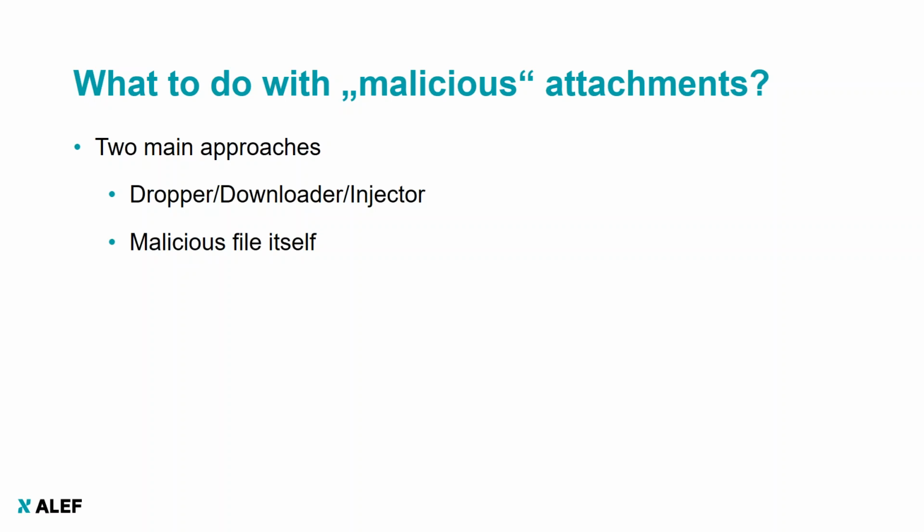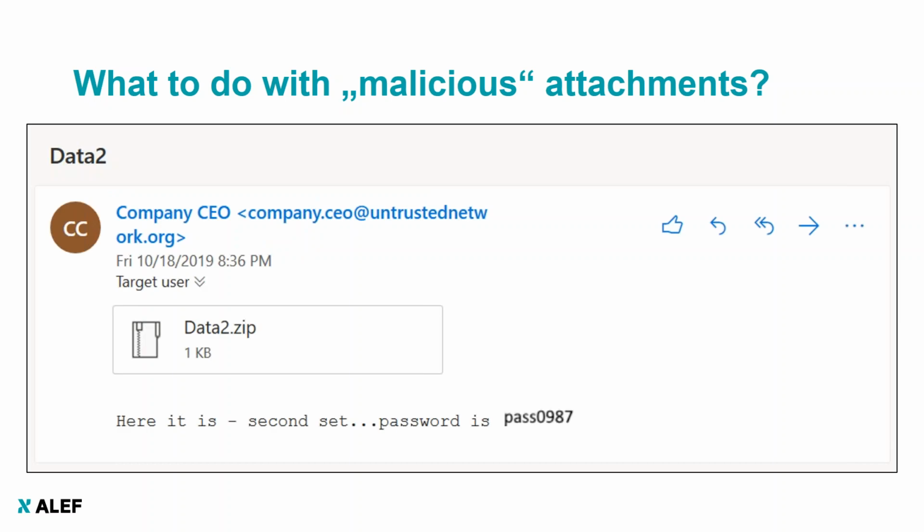Now, both approaches have their advantages and disadvantages. Plus, we may attach, for example, an HTML file containing a full credential stealing page, which is something which is quite often used currently. But back to our malicious files, one way to get these past the detection would be to put them in a password-protected zip. But we still need to get the password to the victim, to the recipient.